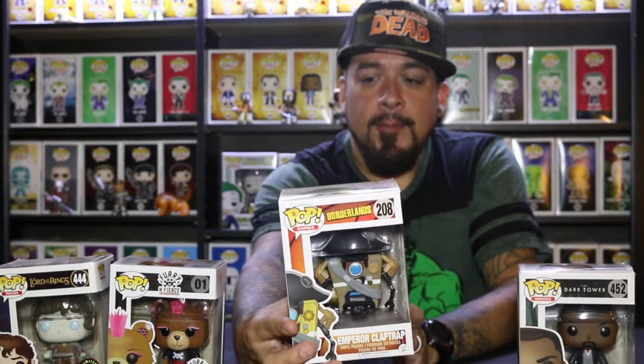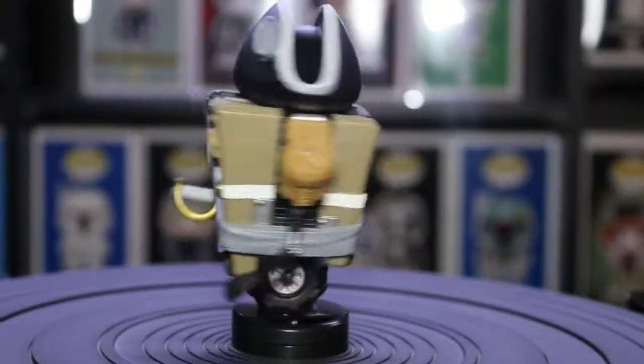Number 7. Coming in at number 7 from Borderlands, it's Emperor Claptrap. Borderlands is a very popular video game. There's Emperor Claptrap, there's Commando Claptrap. I know that there's a GameStop exclusive. There's all kinds of retail exclusives for Claptrap. He's pretty rad. He's a little robot with one wheel. This is Emperor Claptrap in particular.